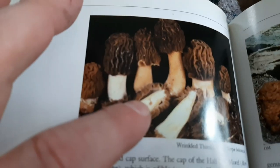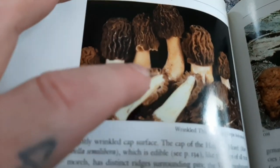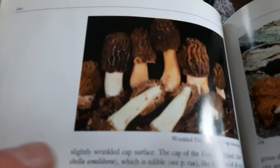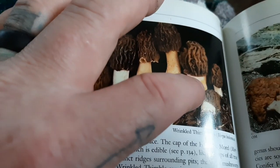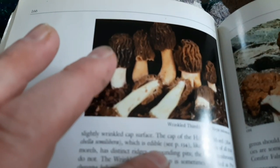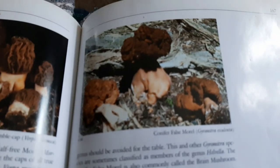Only the stem goes clean up inside of these. And the other one is all hollow. A morel will be all hollow inside. The stem actually won't go up to the inside of it. So the top part on a morel, if you cut it in half, will be hollow all the way through. It won't have that stem that goes up to there. But I think this is what we found, which is another false morel.